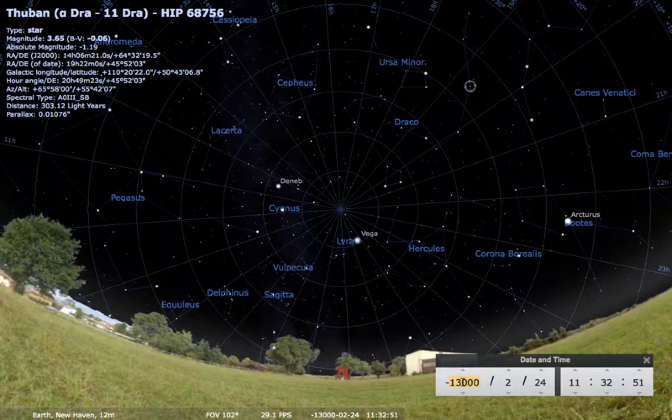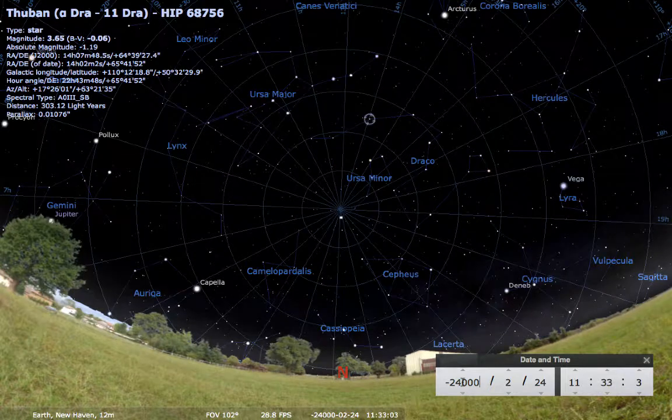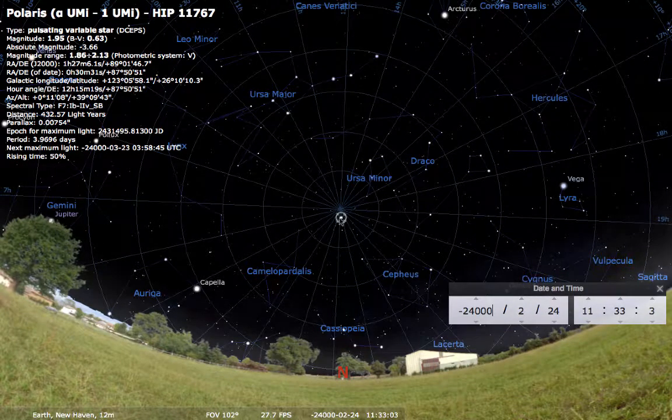If we go back 26,000 years from 2016, then we'll have made one full precession cycle, and Polaris should be back close to the North Celestial Pole. So let's go back to roughly 24,000 BC. And I'm not getting it exactly right, but there you see Polaris is back close to the North Celestial Pole, and we've gone through one full cycle.